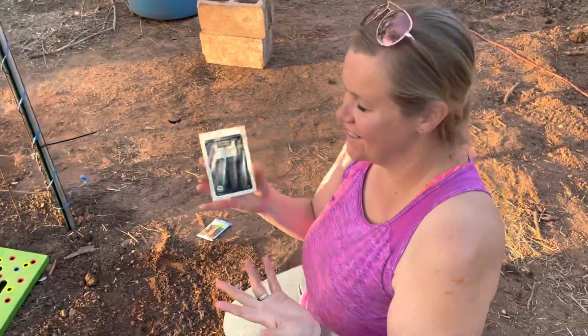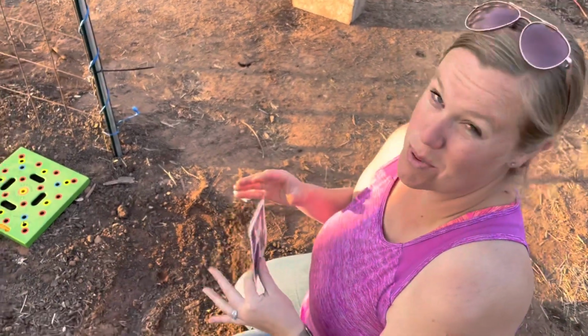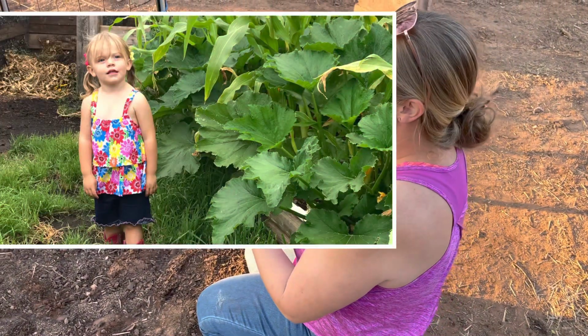to some zucchini. So we're gonna put zucchini over here in the corner, and it gets pretty big, so we wanted to have it over here because it can have a lot of space to grow up and out.